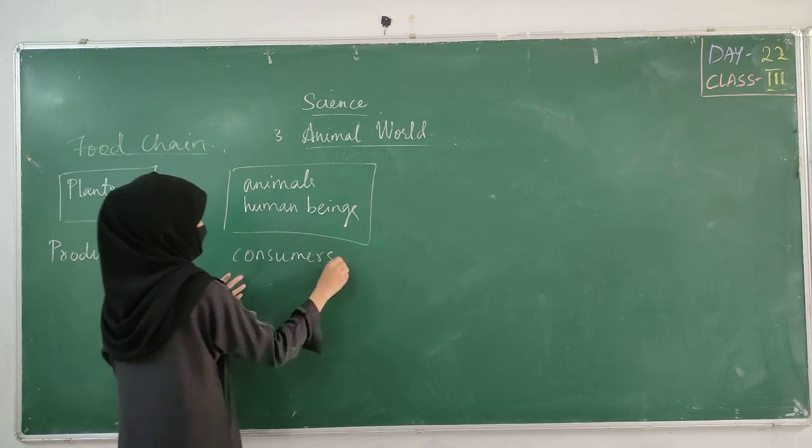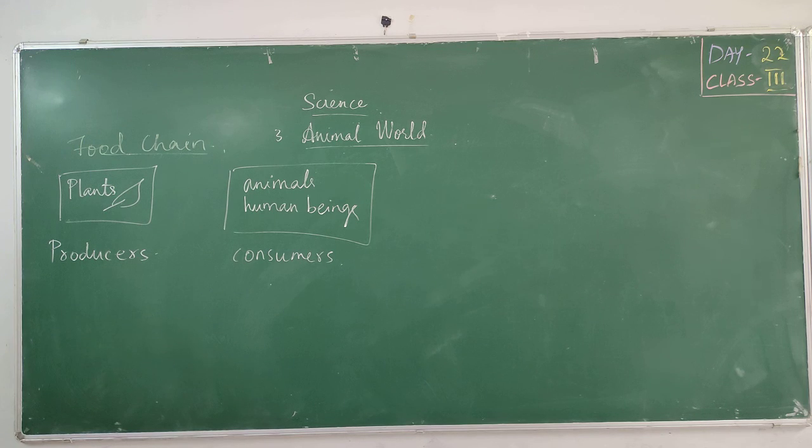Consumers means something that they are consuming. They eat from others. Like if we are buying a packet of Lays and we are eating that Lays packet, so we are consuming the packet. So we'll become the consumer of that Lays packet. Like that, whatever any animal or human being, if they are eating something else, they are referred here as consumers. Here plants are not considered as consumers because they do not take their food from someone else.